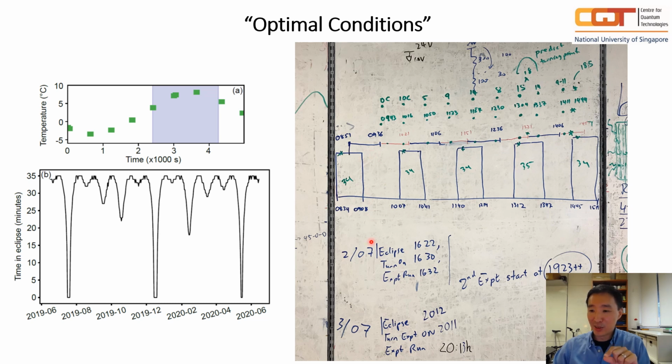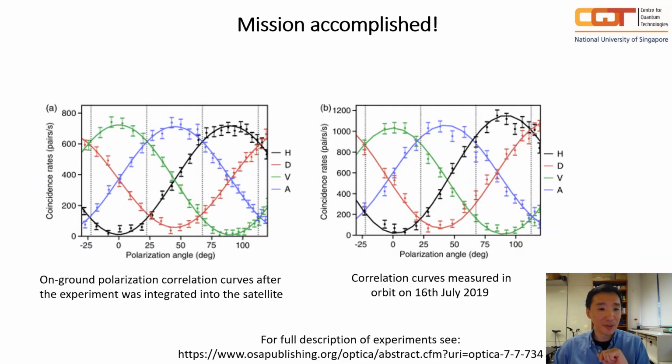And we actually spent a lot of time making plots like this, looking at where we expect orbits, where we had eclipse time when we could actually turn on the heater, and we had to spend weeks modeling this before we could actually find what we call the optimal conditions.